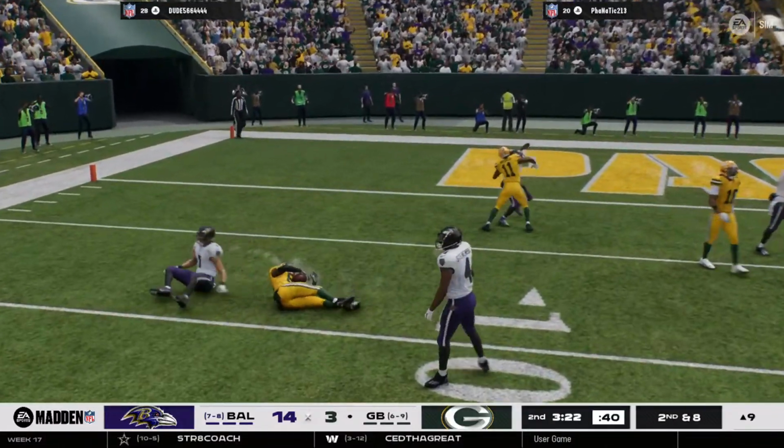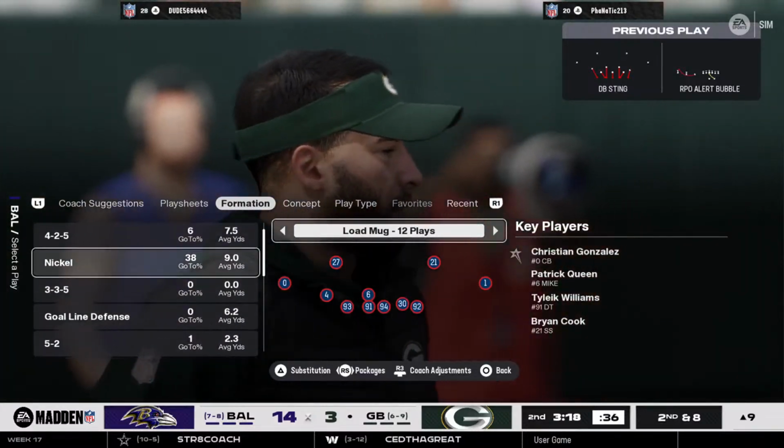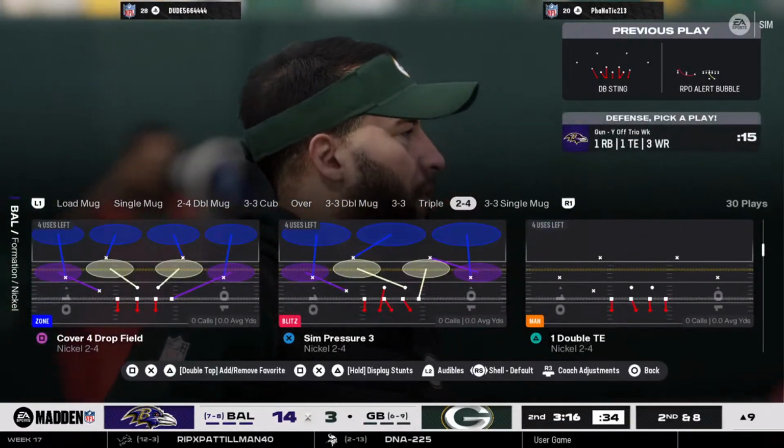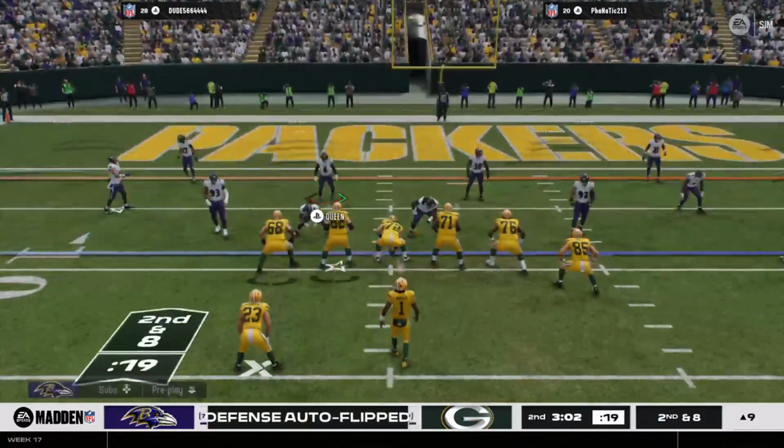This one's to Slayton, left side. And not much doing. He stopped quickly. 2 yards on the pickup. It's 2nd and 8. At the 8 yards to go. Let's see how they approach this second down.